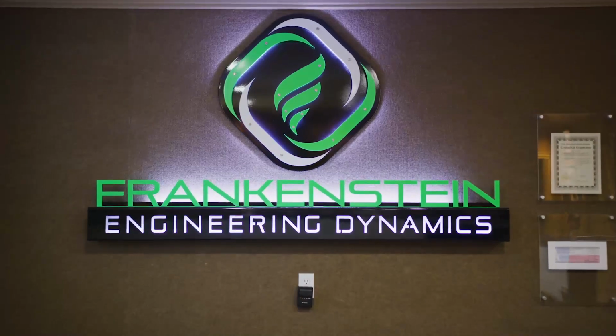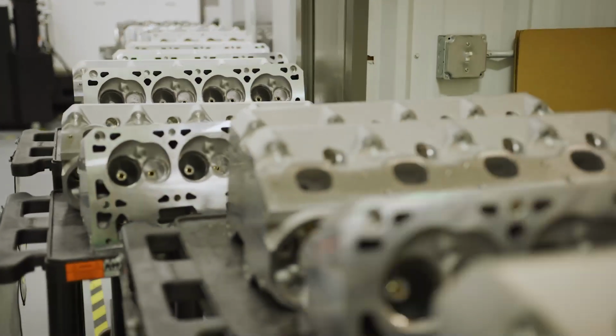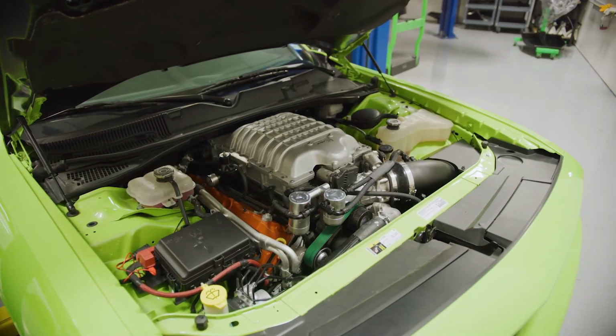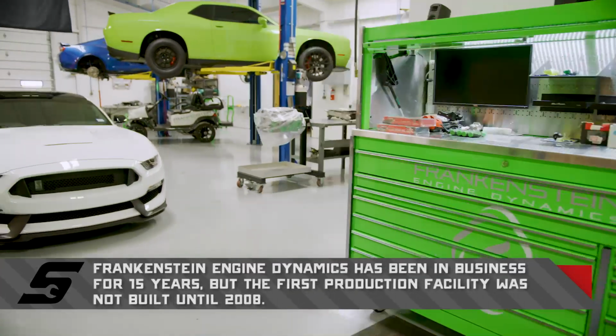So a name like Frankenstein, you have to create some beasts of some engines. But if you could break down how long you've been around, how many employees? Well, we've been around 15 years. I started in my garage, on the side, kind of created this company. We build high performance cylinder heads. We design intake manifolds, camshafts. We've started from the bottom and grew from there. And here we are 15 years later, and it's hard work, but it's all worth it, man.